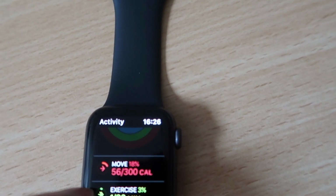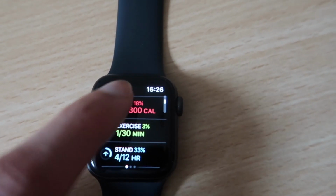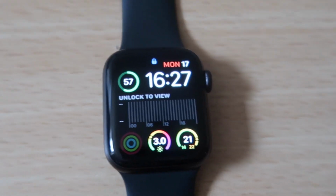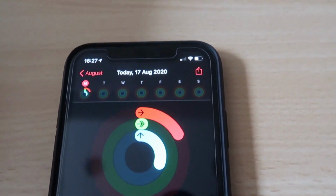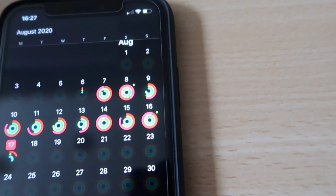These are all just the standard settings. I've not adjusted any of this stuff yet, but on the watch you can only see, I think, your progress for the day that you're on, whereas if you move over to the version that you get on the iPhone, you can see your actual progress from all previous days in either a month or week view.